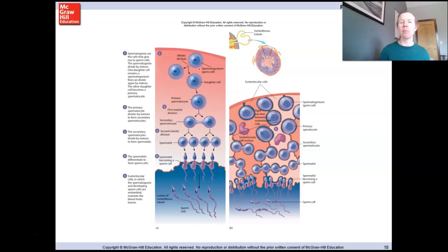Again, the stem cell, the spermatogonium, undergoes mitosis to split in 2. One stays behind as a spermatogonium. The other daughter cell becomes the primary spermatocyte that undergoes meiosis 1 to become secondary spermatocytes, which undergoes meiosis 2 to become that spermatid. And then we need spermiogenesis to get us to the point of actually becoming sperm cells. Okay? And then again, here they're trying to show those sustentacular cells, also called Sertoli cells, also called nurse cells, that are going to help in this process of maturation.